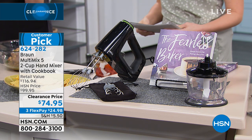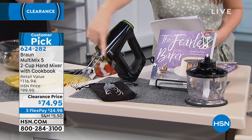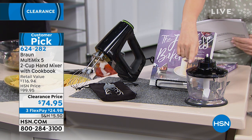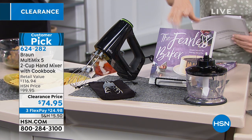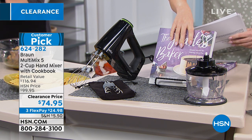You're getting the mixing paddles, which you can see are attached to the motor there. You're getting the dough hooks. These are coming included to you guys. You're getting the chopper, 2 cups. You'd pay $60, $70, $80 just for an electric chopper. Plus, you're getting over 200 pages of beautiful baking recipes as well. Plus, you're getting that Braun warranty, that German engineering.